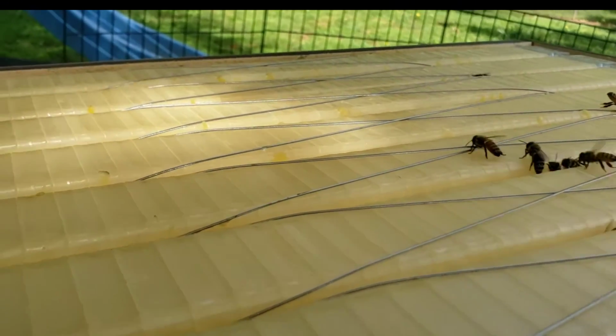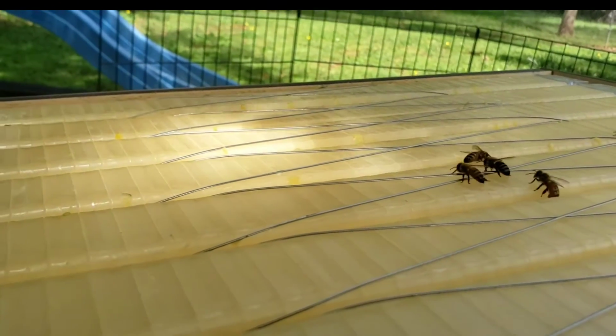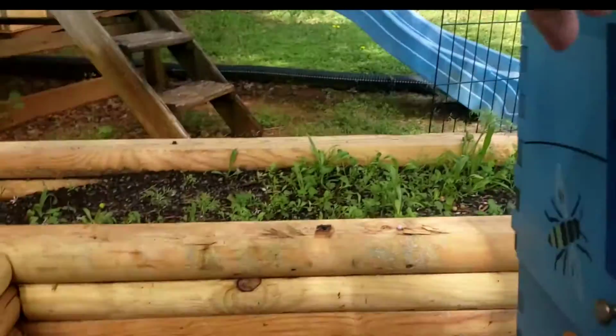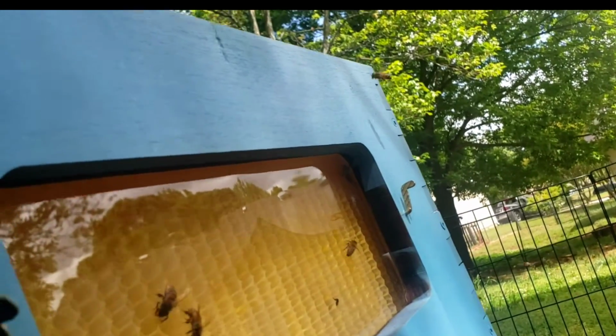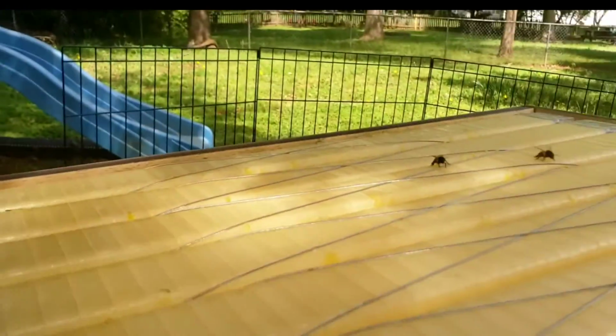I think I'm gonna leave things alone. They just need some more time. Really think I painted too much of that wax on there. Let's have a look, see if we can see anything going in down here. There's one with his head stuck in there. Alright. Anyway, not as much as I would have liked.